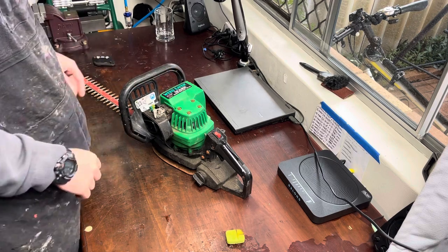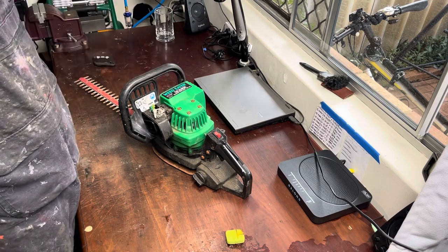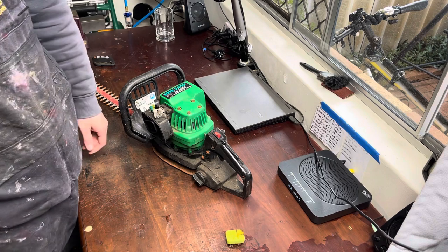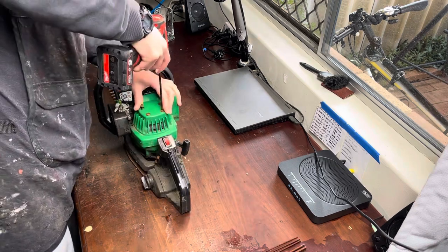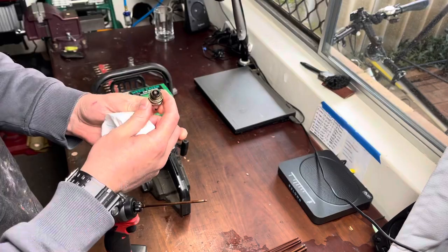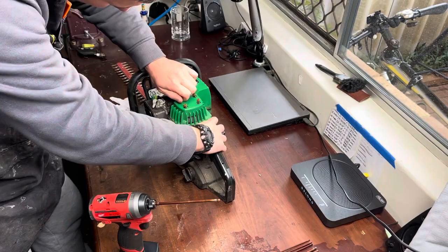Right, so we know that's good. I'm going to check the cylinder next. I'm going to check it through the exhaust port, so we have to take a few bits and bobs apart. I might speed this up because I don't think you're going to benefit from seeing me undo a few screws. But let's get into it. It's running a bit rich, it is.